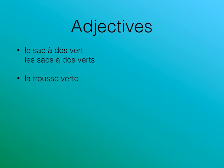If I switch my noun to a feminine one, such as la trousse, now I have feminine singular, so I have to add an E, la trousse verte. If I have more than one trousse, now I have to make it both feminine and plural, so I add both the E and the S, les trousses vertes.